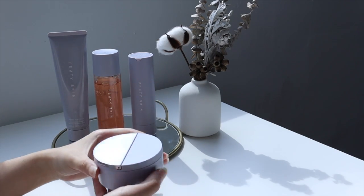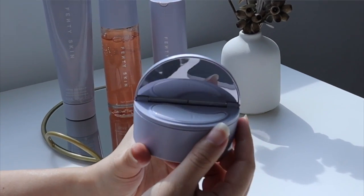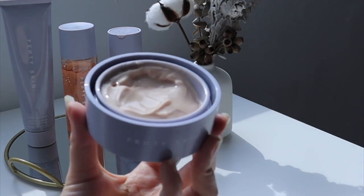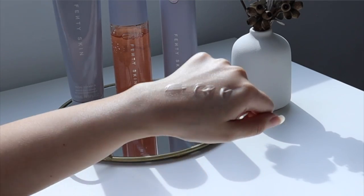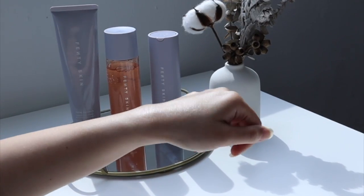The packaging as well is very sustainable. It comes with a twist top opening and you actually get a spatula inside to scoop out the product. And the cream is very rich. It's a gel cream, and even though it's a very luxurious hydrating cream, it doesn't feel heavy on the skin. It actually feels like a very nice moisture barrier to protect your skin as you sleep, especially if you sleep in an air-conditioned room. You definitely need something like this.